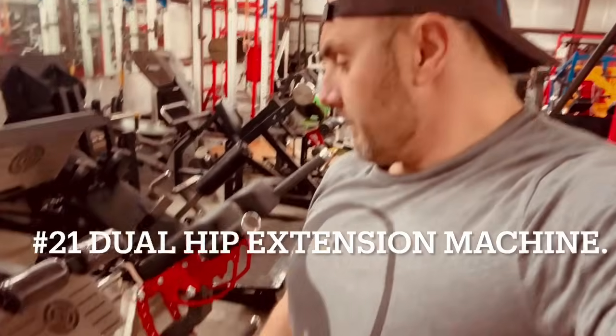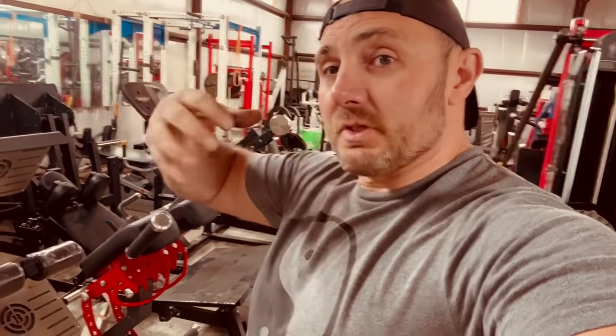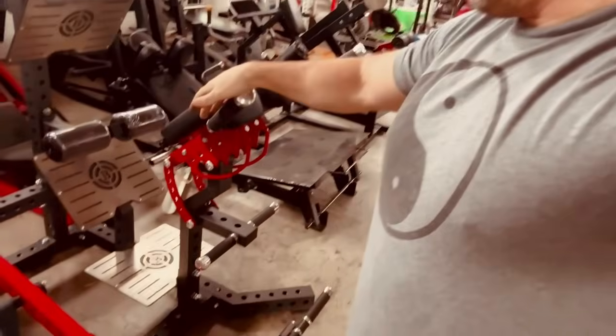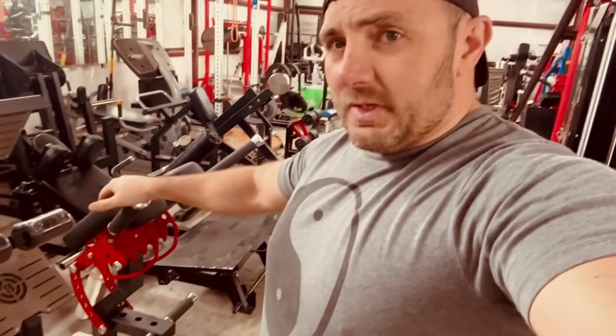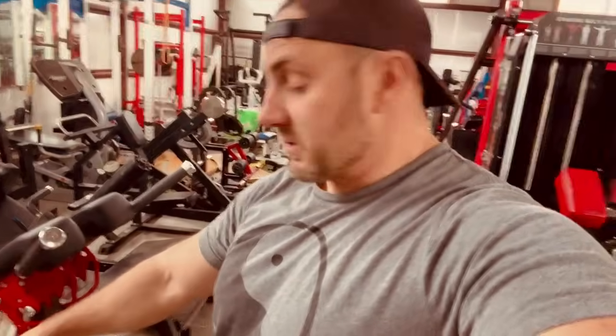All right, number 21 is this dual hip extension machine. I've literally only used it twice, so maybe it's not a true honest review. Fantastic machine. Again, even though these rankings may be in the 20s, doesn't mean they're bad machines. I just haven't had as much time, or maybe I don't personally prefer them as much as the others. I'll show you. I just used it the other day. Great with bands. I added a band attachment. I'm going to modify the strength curve a little bit, but it's a phenomenal machine to isolate glutes.